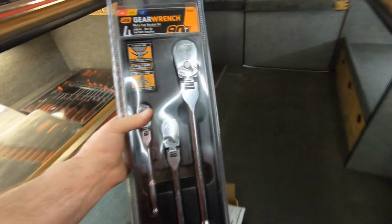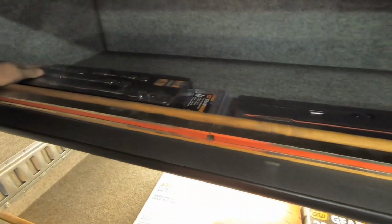And the same with these ratchet sets here. This is the new 90 tooth ratchet set. I think, and I don't know this for a fact, I think Gear Wrench is doing away with their 84 tooth ratchets in favor of the new 90. I'm not sure about that though. It would make sense to me because I don't know why you'd come out with a 90 and still offer your 84. But they did. I don't know what the roadmap is for the 84 tooth. And then the 2-piece 84 tooth standard length handles on those.